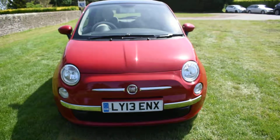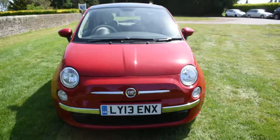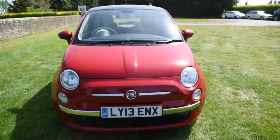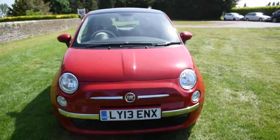It's in superb condition. It comes with a panoramic glass sunroof and Bluetooth hands-free. It's got the cream interior and it's in solid Pasodoble red with, as I say, cream cloth interior. So I'm just going to walk you around this car now.